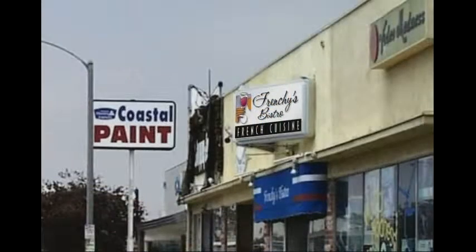In comparison, the new sign, while small, was far more visible than the old one. In the first year after the new sign was installed, Frenchie's sales increased by 16%. In the second year with the new sign, sales jumped an additional 32%. Now, mind you, Frenchie's did nothing else to the business to attribute this increase.